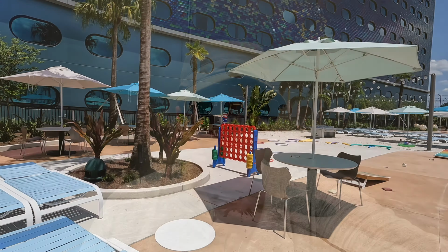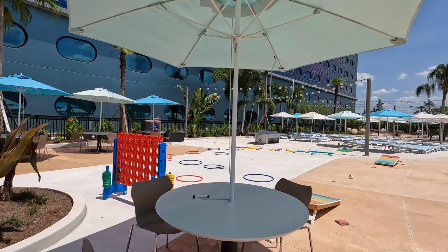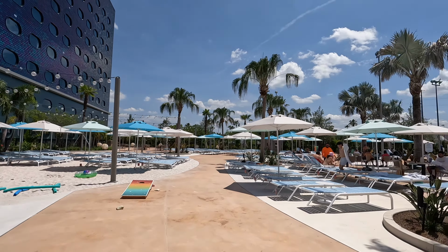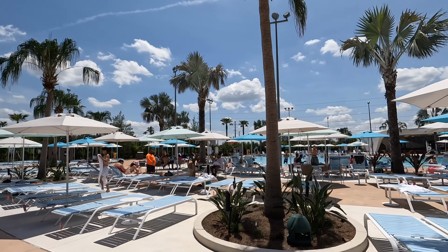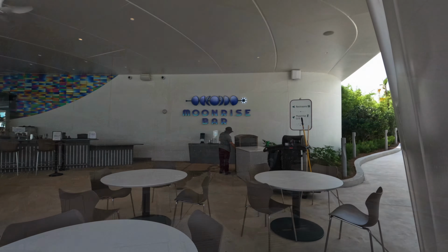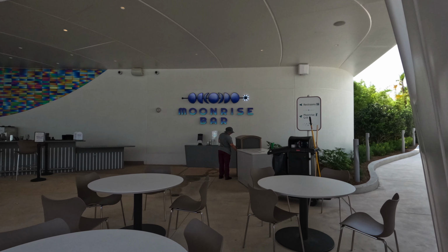First impressions, very much Stella, which we stayed at a few months ago. Copy and paste with different decor. It feels a little smaller, so I'm going to have to see if I can figure out how many hotel rooms each has, because this feels like a smaller footprint. But we are heading to the pool. Let's go check it out. Surprisingly, both Terra Luna and Stella have the same number of guest rooms, 750. But overall, the footprint we felt of Terra Luna was smaller. The pool is significantly smaller with less pool chairs than we saw at Stella.